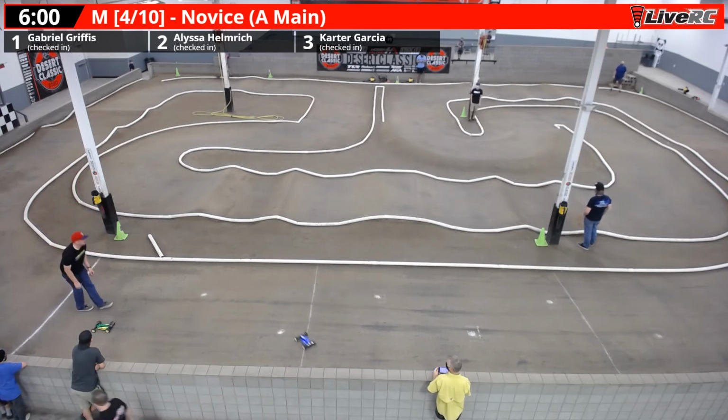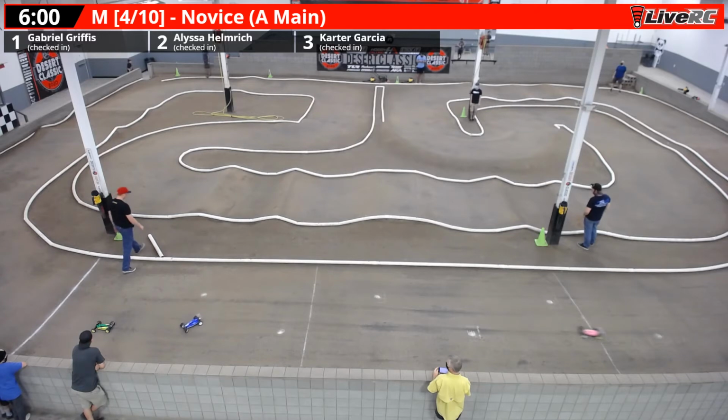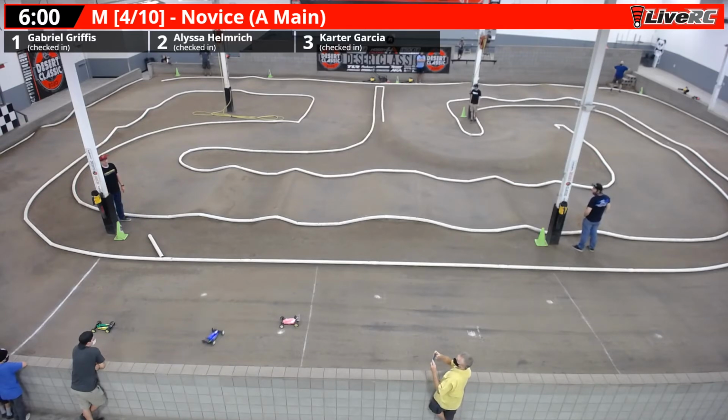One minute to the start of the race. Race number 5, Stadium Truck, you'll be up next. All right, this is our novice A-main event. Drivers ready? Marshals ready? Going at the sound of the tone. 45 seconds to the start of the race.